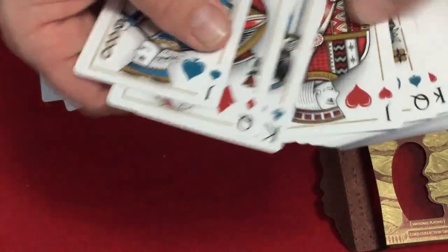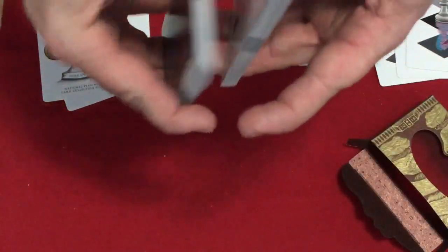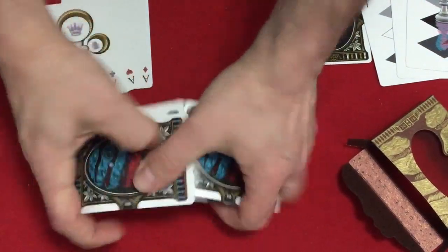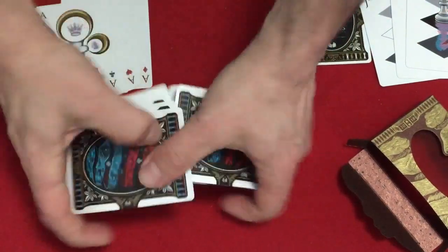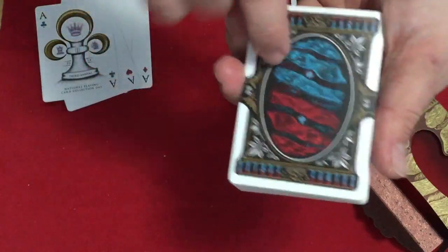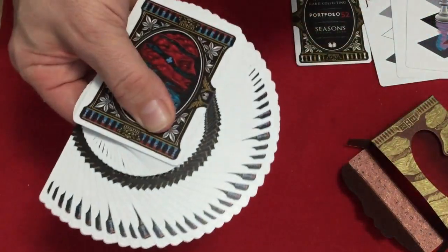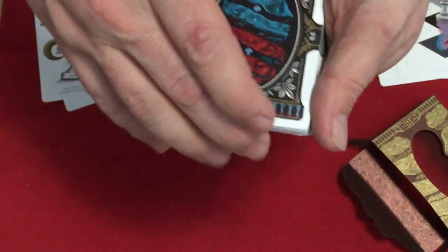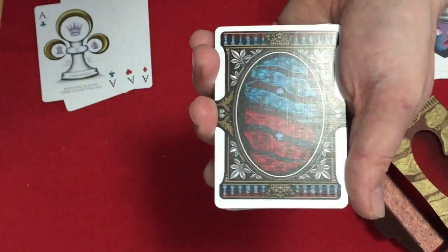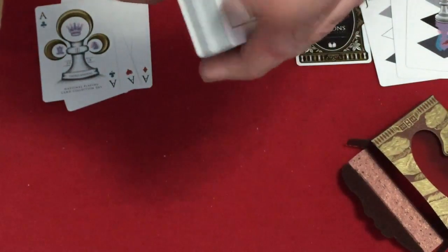They are on an embossed linen finish. I believe it's printed by the USPC, but I'm not 100%. I haven't seen any information that indicates who printed them, and it doesn't say on the tuck case. It does have an interesting border pattern, which leads to pretty cool fans and flourishes. Obviously, it's going to be the same this way. But it is a one-way back. Also, you can see a face within that back design if you look closely. Very interesting deck.